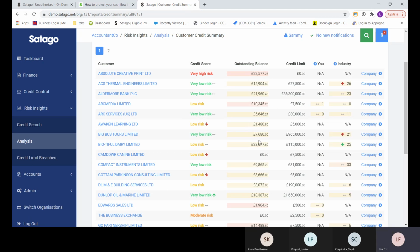The next column here is your outstanding balance. That's going to be based on your actual ledger. Remember that it pulls this information directly from the Twinfield package. So this is how it appears at that point in time, what your outstanding balance is.